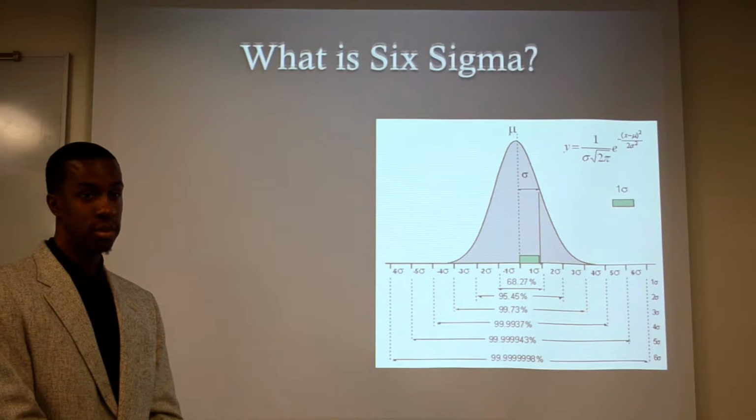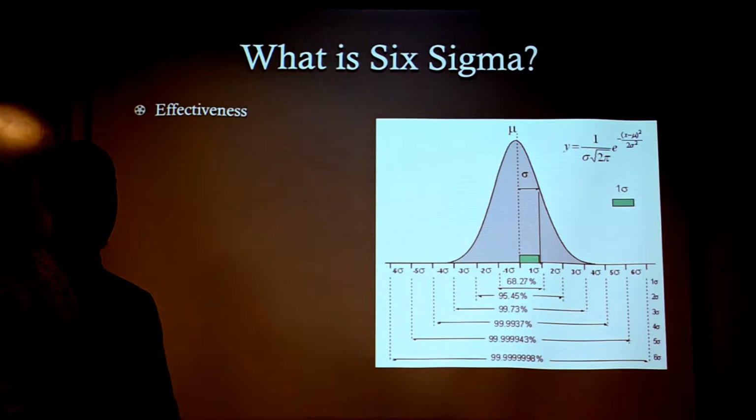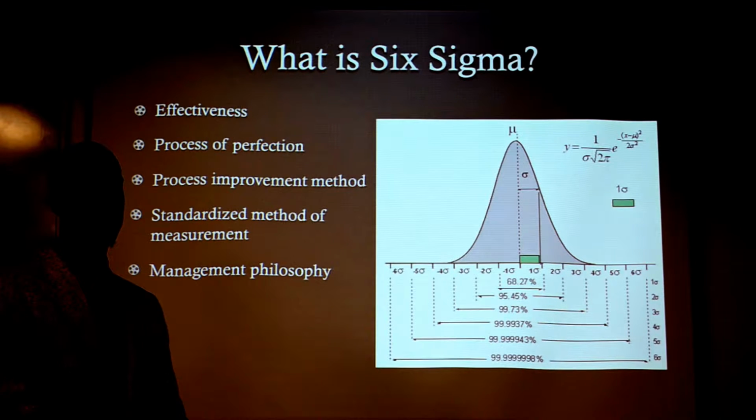So what is Six Sigma? Six Sigma is a process improvement method that uses data and facts to produce bottom-line measurable results for reduction in process variation. Six Sigma is also a standardized method of measurement that provides organizations proven, world-class measurements of process effectiveness. An organization that acquires a Six Sigma level in the performance virtually eliminates errors in its processes. Finally, Six Sigma is a management philosophy that strives for ever-increasing levels of perfection across all public and private sector industries.